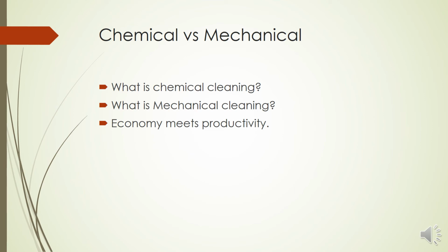Now, economy meets productivity. A lot of the very harsh chemicals that we might buy are very expensive as well. So you spray these degreasers on, and yeah, you'll see the dirt kind of melt away, but they're usually very expensive. Well, if we were to just take regular water and a rag, and you sit there and grind on it with your hand for a few minutes, yeah, it'll eventually come clean, but it takes a lot of time. But you're not using an expensive chemical. You're just using your hourly wage as the determining economic factor.